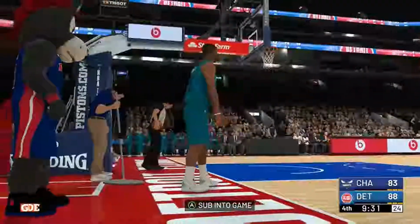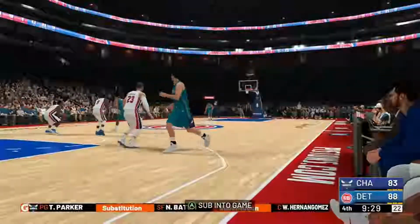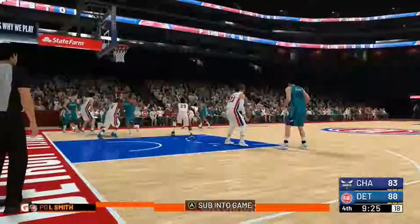Different look here for Detroit. Langston Galloway's checked in for Garcia. And Reggie Jackson subbed in for Ish Smith. Charlotte also making some changes. Cody Zeller's checked in for Michael Kidd-Gilchrist. And Jeremy Lamb subbed in for Kemba Walker.